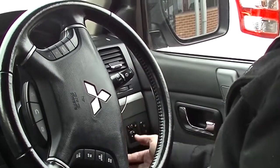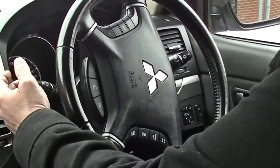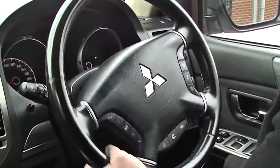2 keys with this car. On the left hand stalk we've got our wipers and our rear wipers on the end of the stalk.